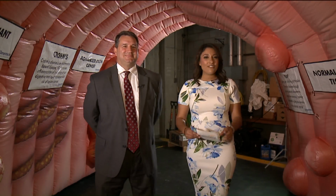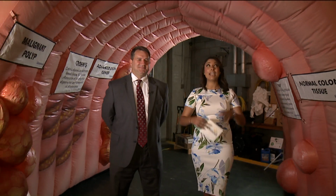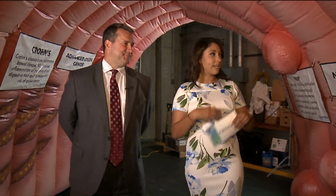You know, David, I never thought I would be standing inside a giant colon, but we are inside an inflatable colon with Dr. Matthew Kalady of the Cleveland Clinic, colorectal surgeon, and you're going to walk us through this colon and what it looks like to have a healthy colon and when it's not so great, right?